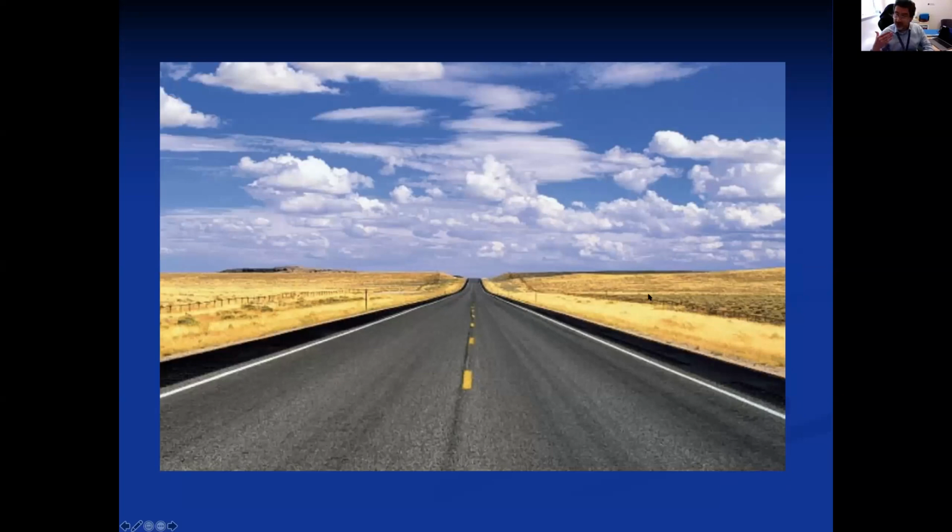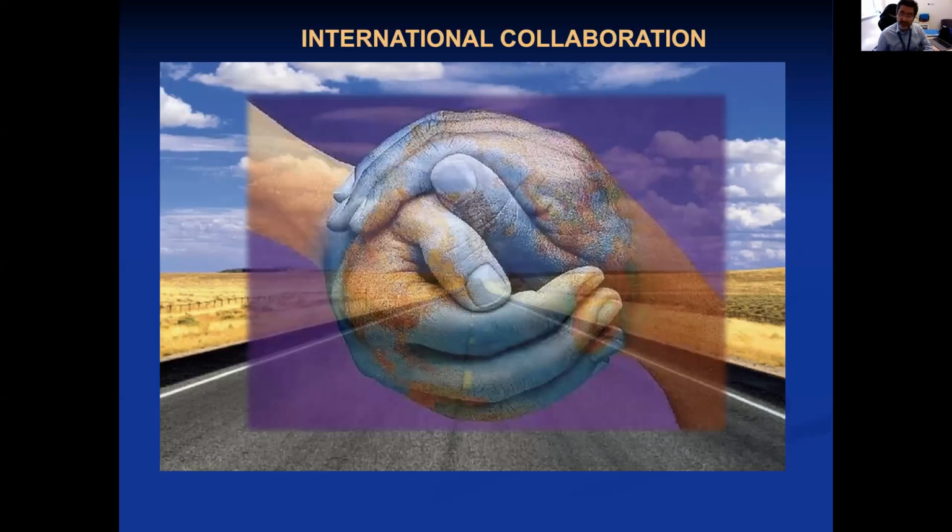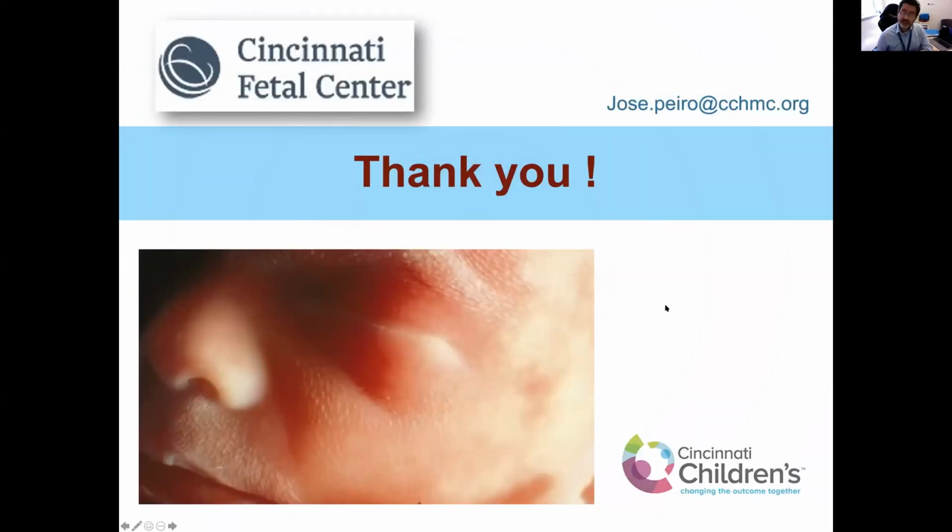There's a lot of things to do in the future, a long road to go. I am a fan of international collaboration. I think everybody needs to put in their part. There are very talented people worldwide, and we need to work together and collaborate, not be closed. For that reason, I opened my center here in Cincinnati to everybody that wants to come visit or do research or whatever. So that's the goal, to make better the life of these little babies.